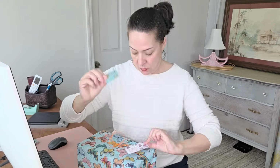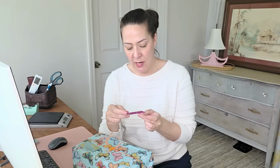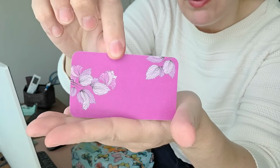So we are going to do the butterfly one, which says, stop being so hard on yourself. The world is already hard enough. And for those of you that know grammar, please, this card gets me every time. The world is hard enough already. Already the world is hard enough. I don't think that makes sense. The world is already hard enough. The placement of words sometimes, when you say it out loud, I don't know.